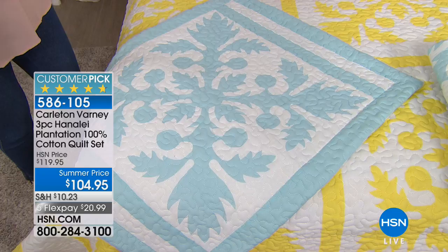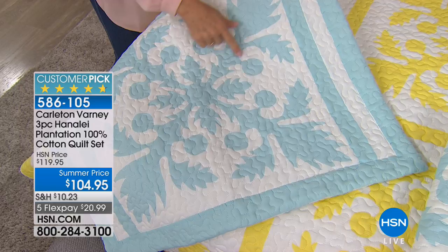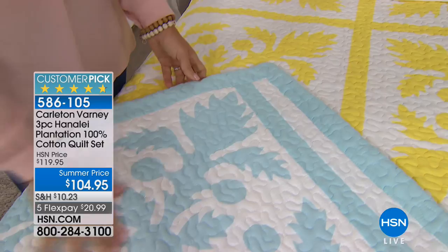From a practical standpoint, this is everything you need. You're getting the shams and the quilt, and it's 100% cotton. So it feels great. It really does, and I love this vermicelli stitching. Do you see it's kind of like a swirl stitch that goes all the way through. The great thing about a cotton quilt is the more you launder it, the better it gets. It gets that puckering and softness and comfort. And this is just beautiful.